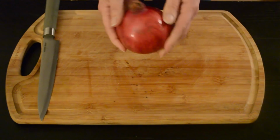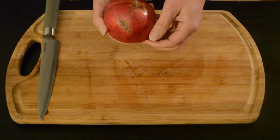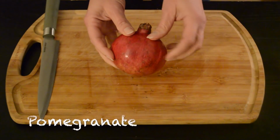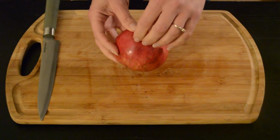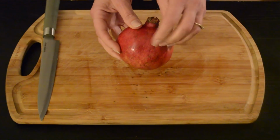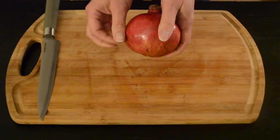Okay, so this last fruit here may be a little more familiar to many people. This is a pomegranate, and the pomegranate actually comes from a shrub that produces this red fruit, and it's actually categorized as a berry.